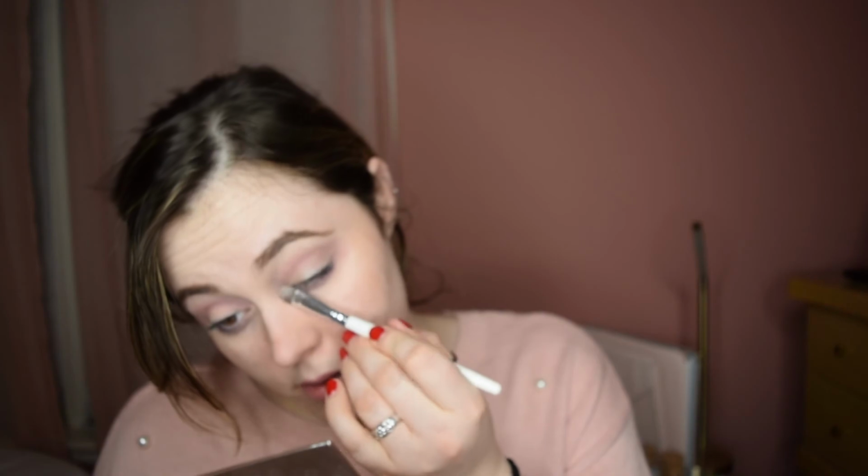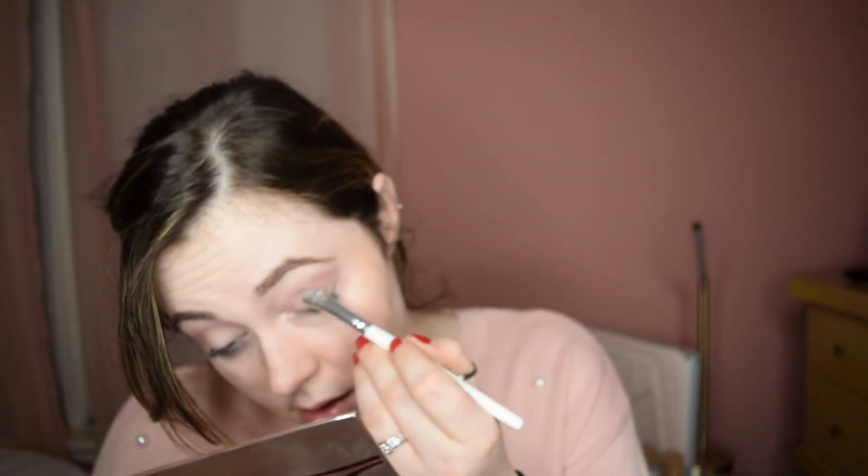Ooh, I love this. So I put them in the inner corner. And I think what I'm going to do is after I put that on both eyes, I'm going to put the other pink color in the outer, sort of like in the V area.